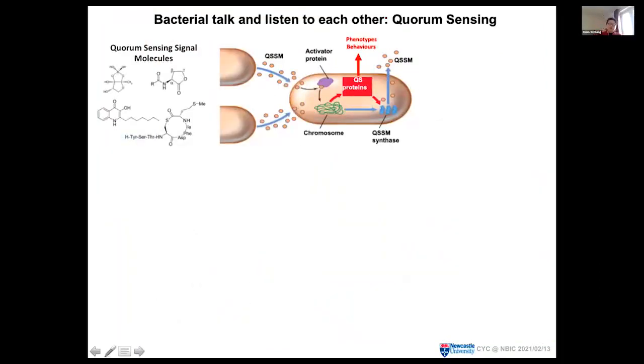I'm sure you all know bacteria can talk and listen to each other, and this phenomenon we call quorum sensing, through small signal molecules. There are three important components for quorum sensing: the quorum sensing signal, its synthesis, and the responding protein. When the bacteria sense the signal, they change their phenotype accordingly. This includes several different things, such as virulence factors, secondary metabolism, motility, biofilm, etc.